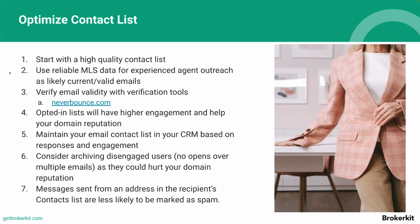So NeverBounce. If you have a list that's not from the MLS and it's recent, and maybe it's from events or it's older, or you're not sure it's good, NeverBounce is where you can import it and make sure you have a quality list, and it'll tell you which ones are really valid. Because if you're sending to invalid emails that bounce and there's a high rate of them, that will absolutely negatively impact your domain reputation. The next one is any opted-in lists, like where they went to the event, or they went to a webinar, or you had an interaction with them. They're going to be more engaged, and it's going to help your domain reputation.